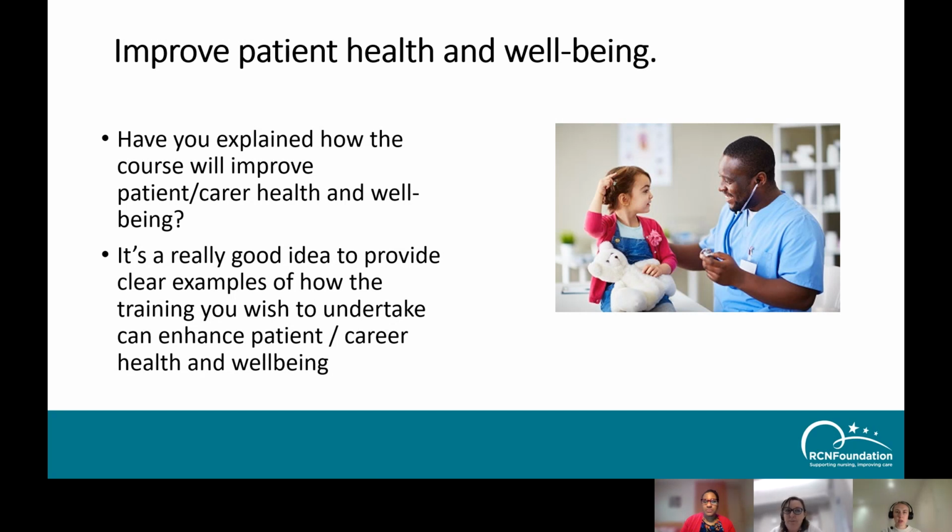So again, I can just jump in there and say, for instance, if it's something like clinical assessment skills, a common mistake is in how this activity will improve the health and well-being of patients and or carers. People will say, well, it will help because it will reduce the workload on the GPs and it will improve the waiting times in our practice. Whilst that's an important aspect, it's not really thinking about how you undertaking training and education in clinical assessment skills and top to toe physical assessment can enhance that individual patient's care. So you need to think about the overall picture, not just the service delivery impact.